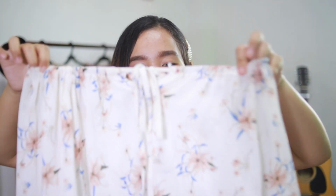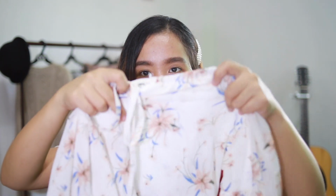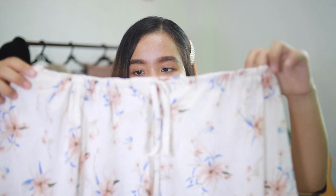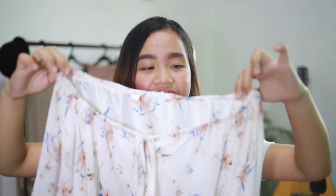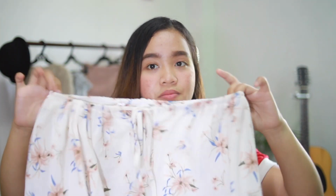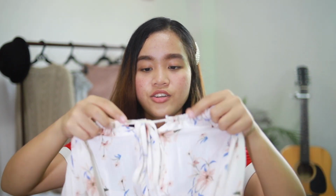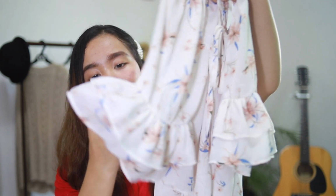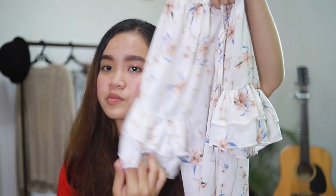The next top that we got here is another off-shoulder. Well, from your off-shoulder girl. It has these pink flower designs right here with blue leaves. It's garterized again in the shoulder part, same as earlier, and it has this ribbon right here. The sleeves are also long, like the other top, but it has this flowy, puffy design, and it seems kind of formal.